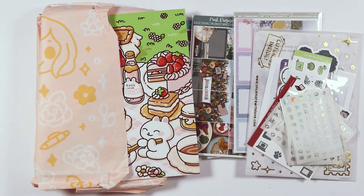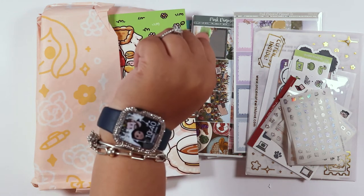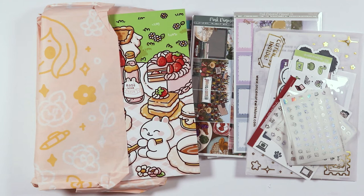Hi loves, it has been a very long time, but I am doing the last part of this May haul. I considered adding some stuff that came in June that was technically ordered in May, because it's currently June 13th, but I'm just going to do what was delivered in the month of May, as I usually do.